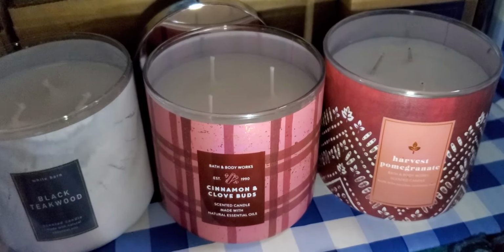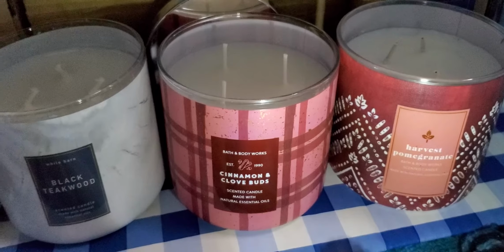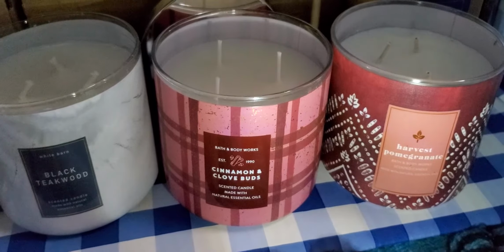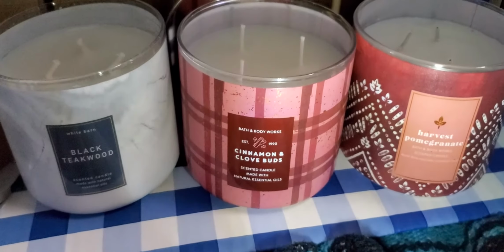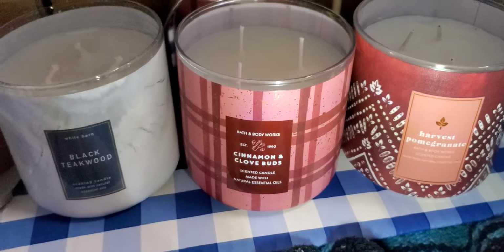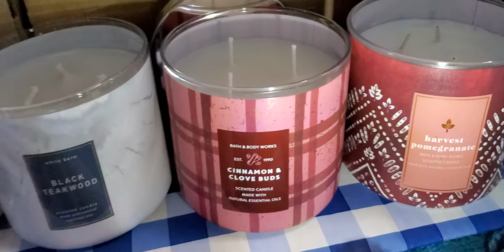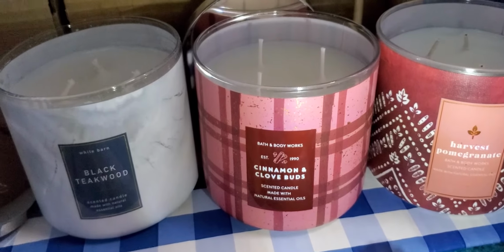Oh, that smells so, so good. Oh my gosh. I could just smell that cinnamon and the harvest pomegranate all day, but that black teakwood is a good scent too. I need some more of those. Oh my God, that is gonna be my scent. Oh wow.